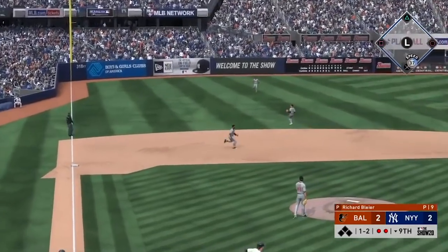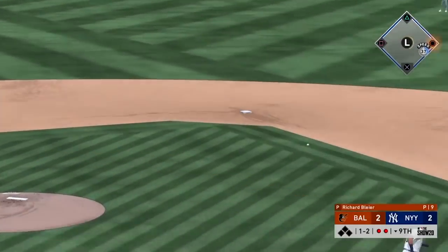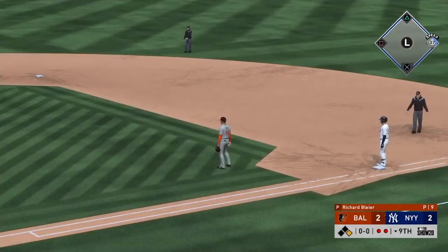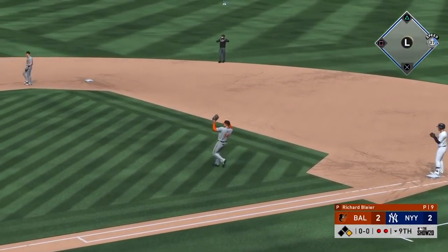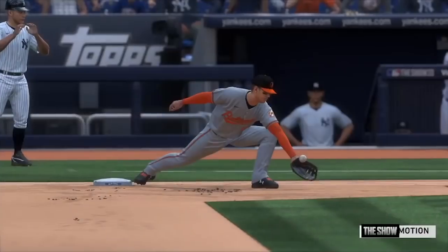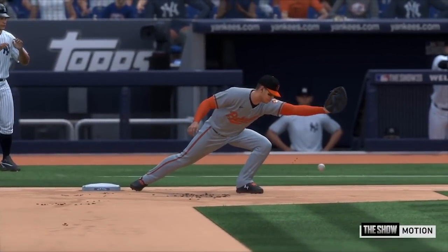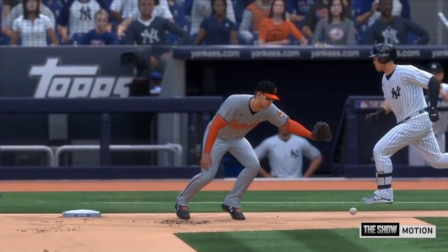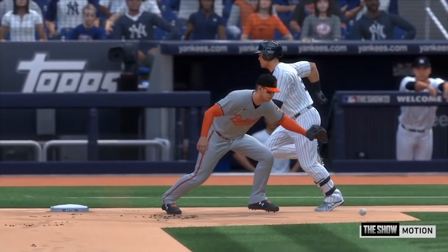This one's down to third. Alberto fields it cleanly. Throw in the dirt to first, and he can't come up with it cleanly. Now batting, the left fielder. As we take another look at this in slow motion, you can see that the first baseman makes a great effort to scoop it out of the dirt. Almost had it, but it squirts out of the pocket, and the man's on board with a throwing error.